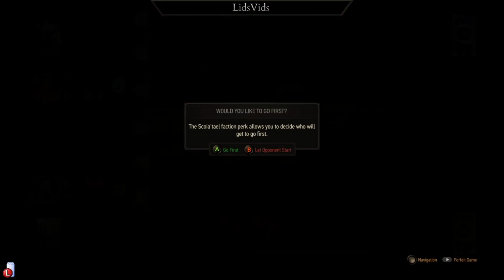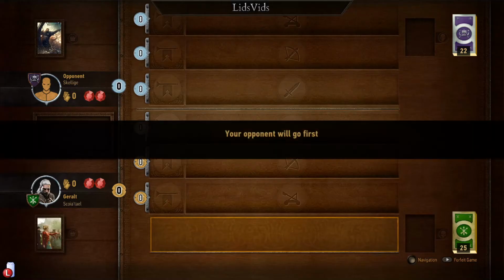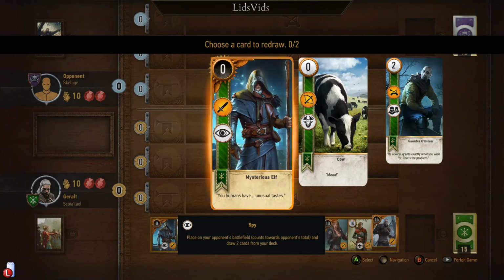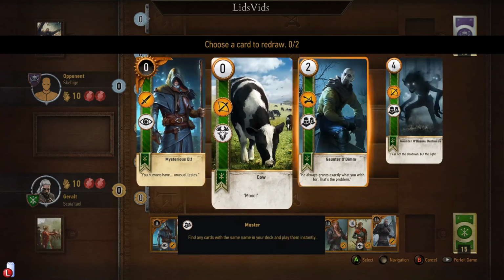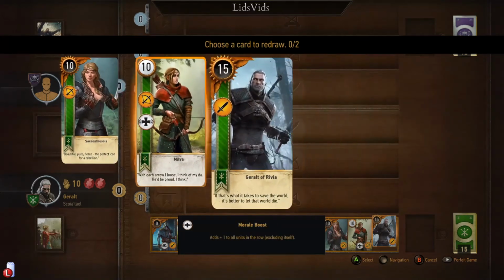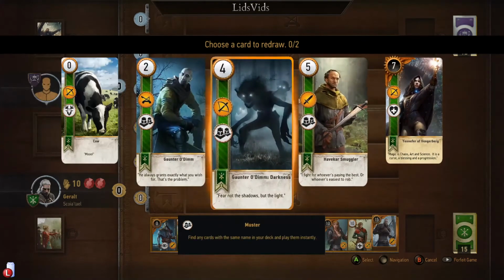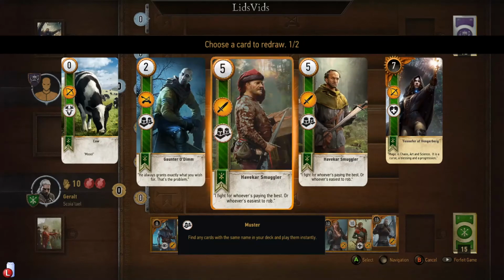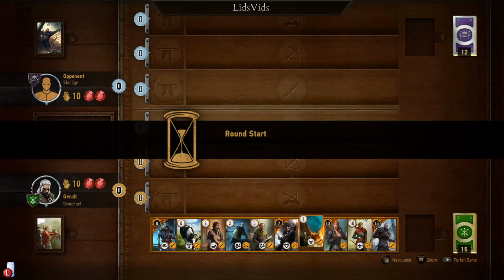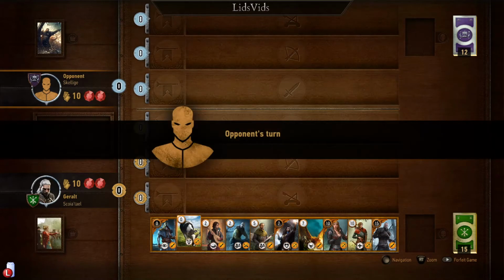Okay. Let's let them go first. Okay, see yourself, great. Cow, great. Gaunter, great. Don't want the other Gaunters. Let's dump that, and other than that, once we've done that, should be looking pretty good here, unless we get another Smuggler. We'll definitely dump you then. And we got Dandelion. Yeah, this works. This is very solid.